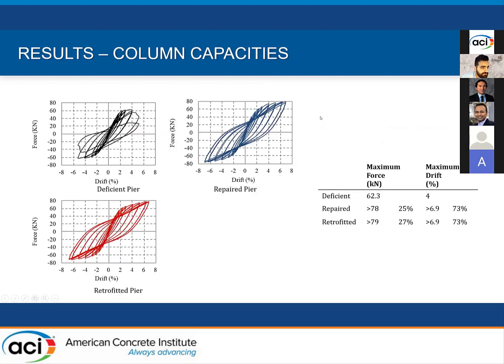Moving on to the results of the column testing, as you can see here, the deficient column experienced premature strength degradation at early drifts, which were about 4%, and this was mainly because of the inception of bar buckling in the plastic hinge region. And when we compare it with the performance of the repaired and the retrofitted bridge columns, we can see the gains that were attained because of the confinement from the GFRP sheets.